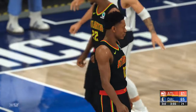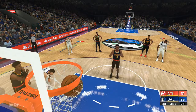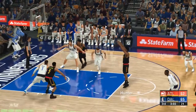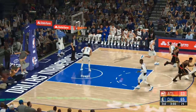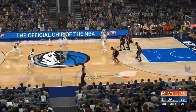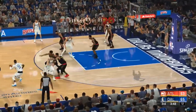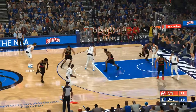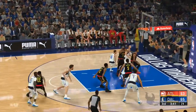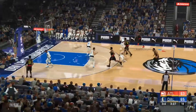Atlanta shooting their 7th and 8th free throw attempts for the game right here. The free throw drops for Hunter. He hits both from the stripe. The Mavericks leading. Wright outside. Passes it to Kleba. Now here's Doncic. No good. Shot missing. To the left wing.